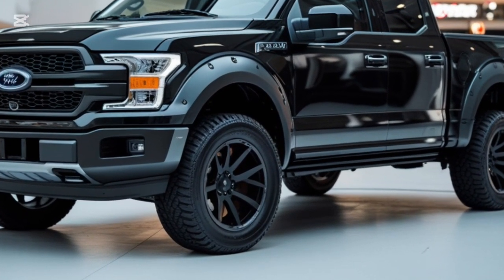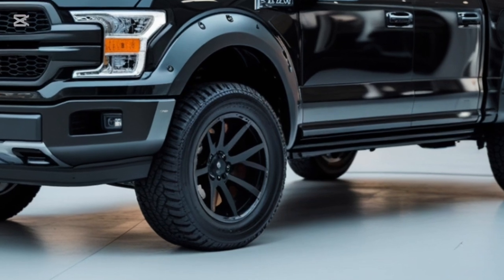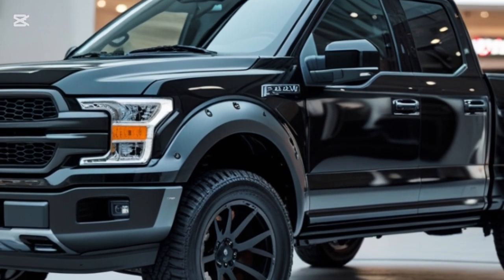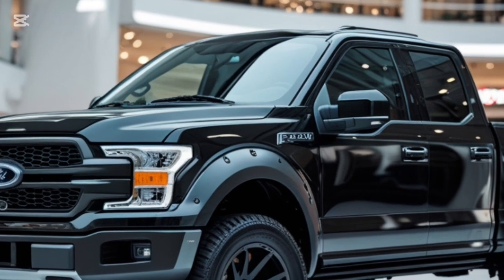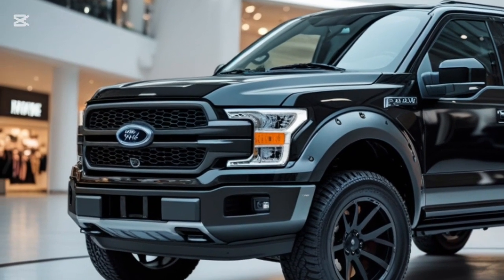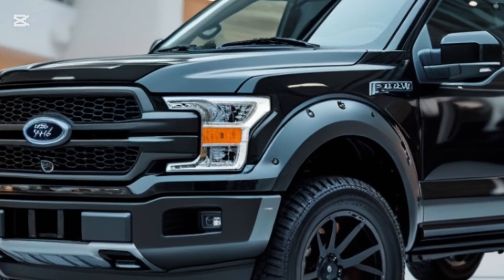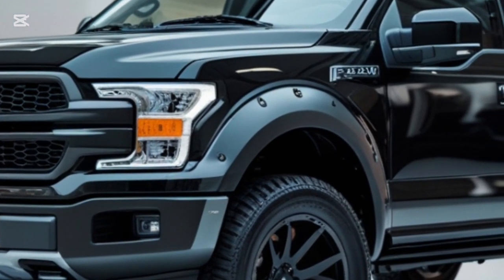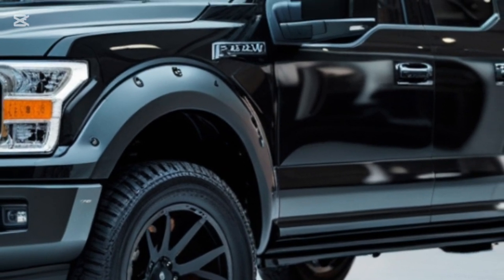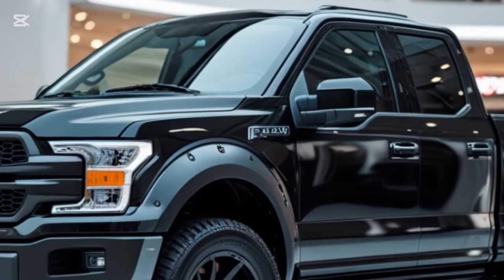Speaking of off-roading, the Raptor R continues to be one of the most capable trucks out there. The frame is reinforced, and you get all the off-road goodies: locking rear differential, a Torsen front diff, skid plates, rock crawl mode, Baja mode, trail control, you name it. The updated suspension with Fox's new electronically controlled shocks gives it better articulation and control over rough terrain. Whether you're bombing dunes or crawling over boulders, the Raptor R just eats it all up.